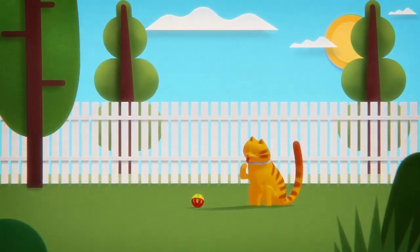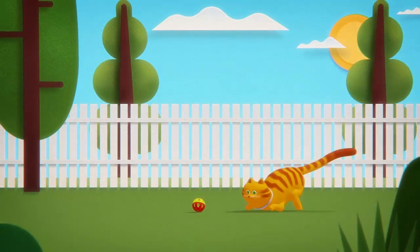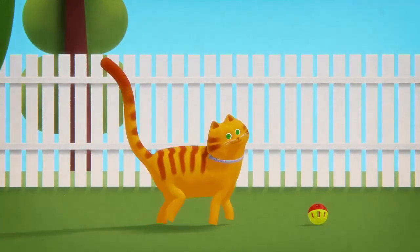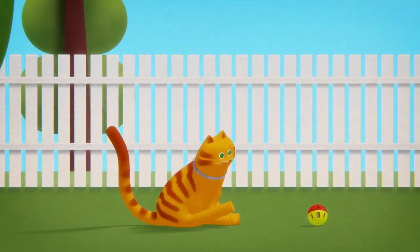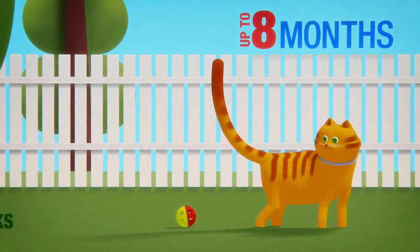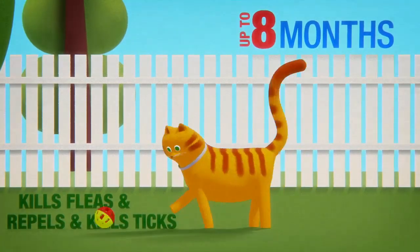Meet Chloe. Oh, she's such a happy kitty. Do you want to know why? She's wearing a Seresto flea and tick control collar. And unlike other types of flea and tick protection, one collar gives her up to 8 months of protection from biting fleas and ticks. Can we show them how it works, Chloe?